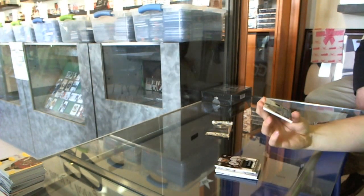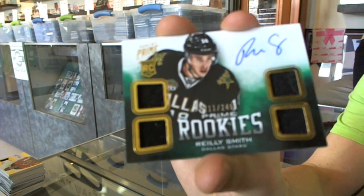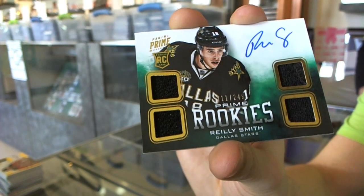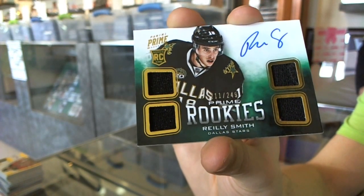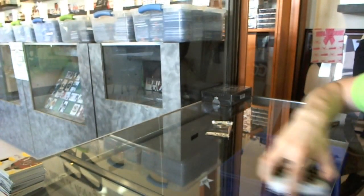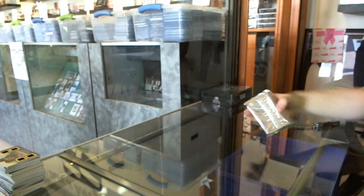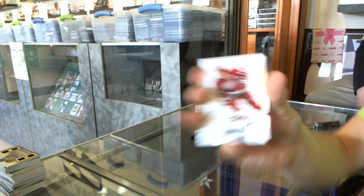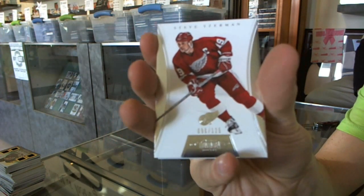And we got a quad jersey auto rookie number 249 for the Dallas Stars, Riley Smith. Right, now for the Dominion topper. She has a base card number 125 for the Detroit Red Wings, Steve Yzerman.